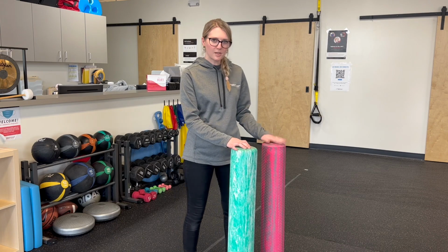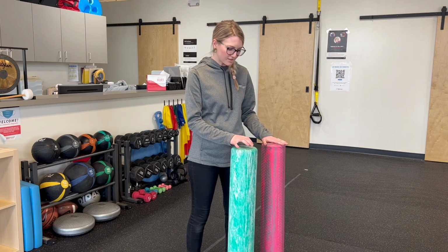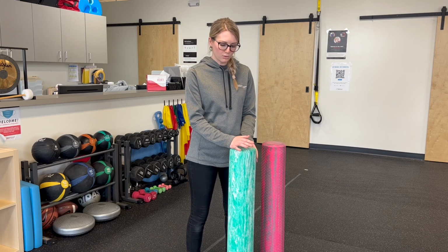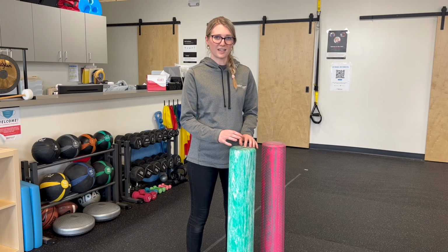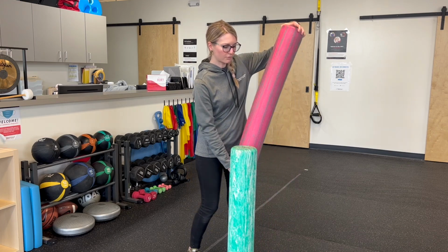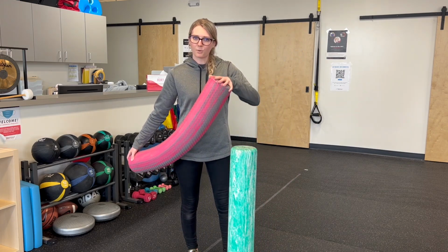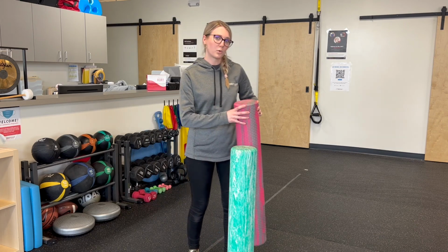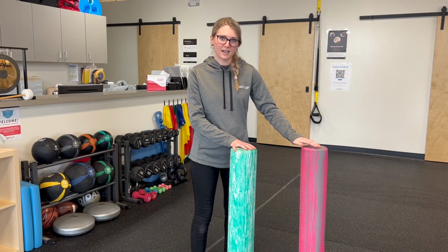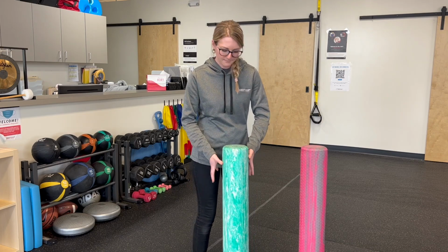Now, I've got 2 of them here, and it's not just to have different colors. This one is pretty stiff. This is more your standard foam roll. But if you've tried this before and you find that it's really quite painful on your back, there are actually much softer foam rollers that'll be a lot more gentle and easier to work with if you suffer from back pain. I'm going to be using the stiffer one today because that's the one that I like using.